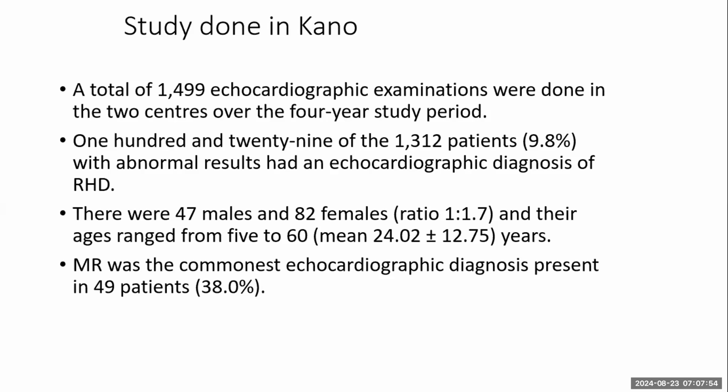Studies done in Kano in Nigeria used a total of 1,499 echocardiographic examinations that were done in 2 centers over a period of 4 years. 129 of the 1,312 patients, that's 9.8%, with abnormal results, had an echocardiographic diagnosis of rheumatic heart disease, and there were about 47 males and 82 females in a ratio of 1:1.7, and their ages ranged from 5 to 60, with a mean age of 24.0 plus or minus 12.75 years.